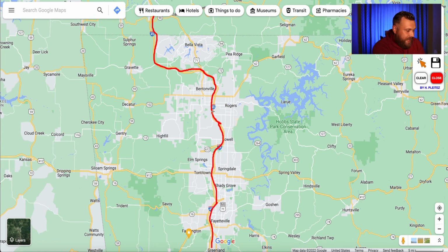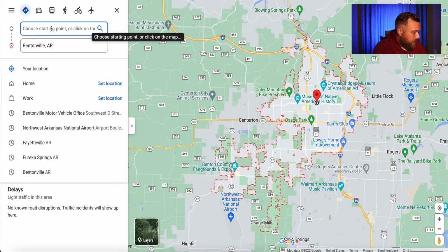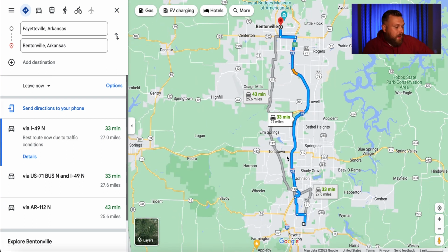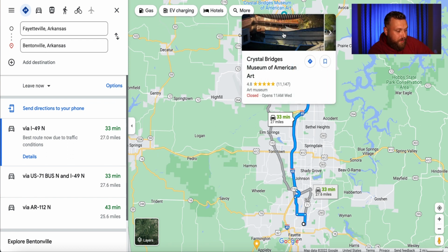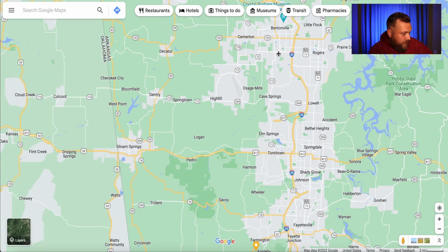Just to show you where everything's laid out, to give you an idea of the distance to the other main city here: obviously we're talking about Bentonville, but the other main city is Fayetteville. The distance is 27 miles, a 33-minute drive, which with traffic could get up to 40 to 45 minutes, but for the most part you're talking a 30 to 40-minute drive. Even if you're all the way down here, basically as far south as most people would consider, you're still a 30 to 40-minute drive to Bentonville. I just wanted to throw that in there so you got an idea of the distance to the other main city in the metro.